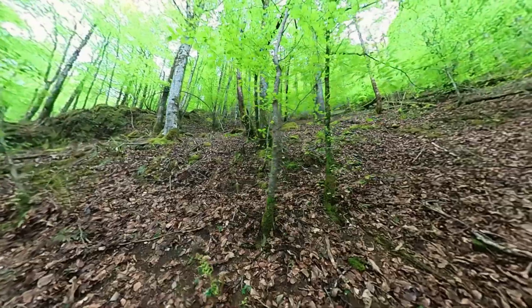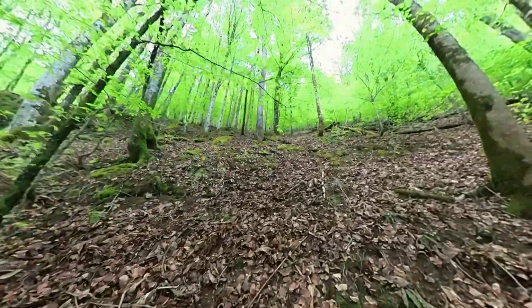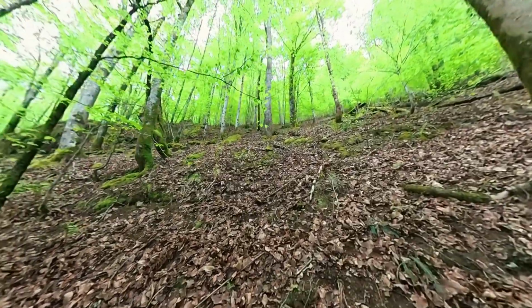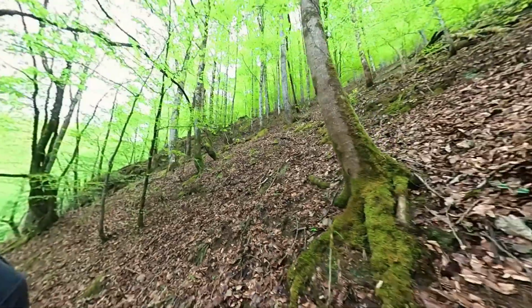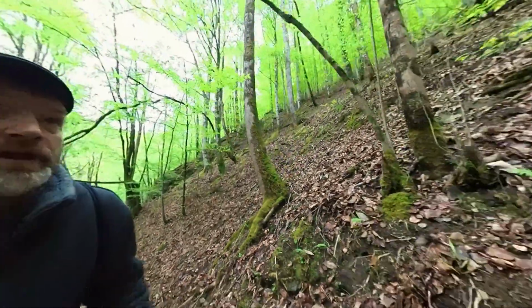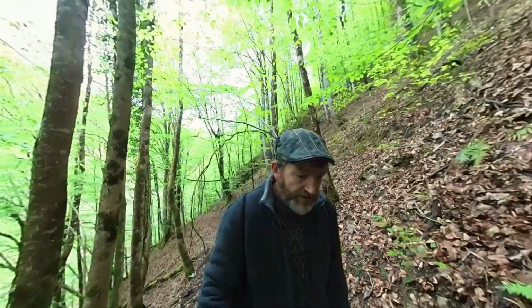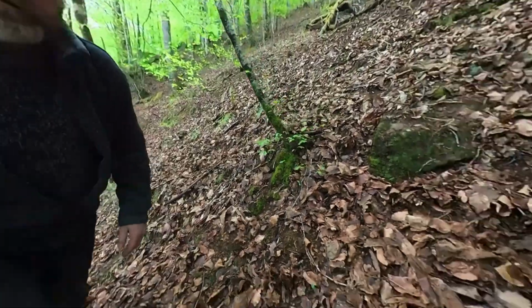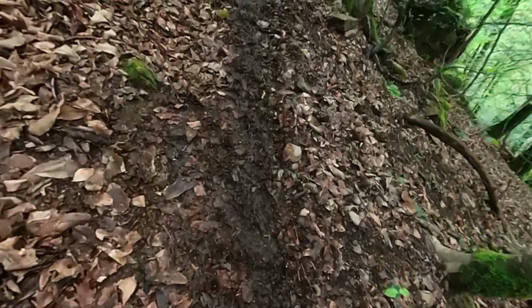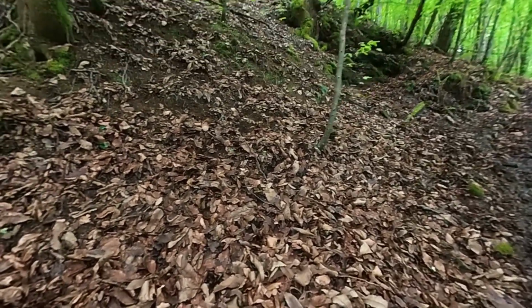So I'm just looking at the cut of the land here to work out a good way to scramble up. Often diagonals are better than going straight up. This is where the deer tracks come in handy. I mean, it's probably not coming out on film, but this path is actually covered in deer tracks. Yeah, I think I see a way.